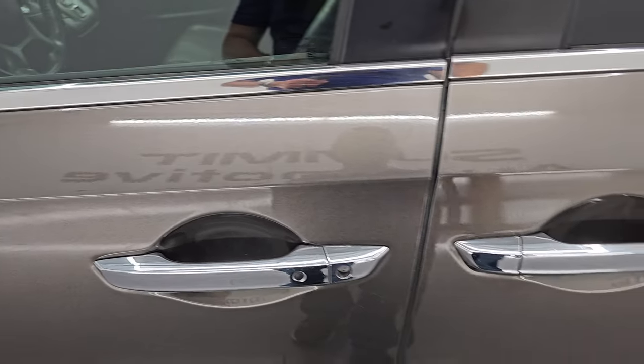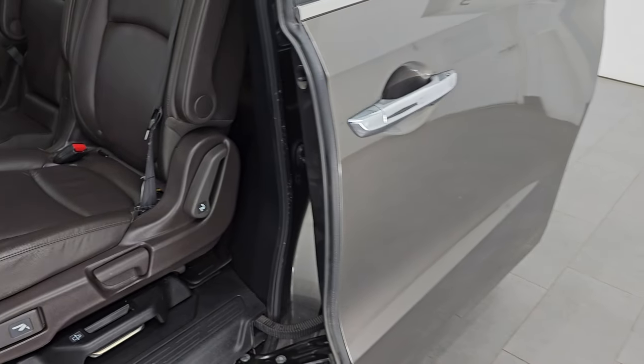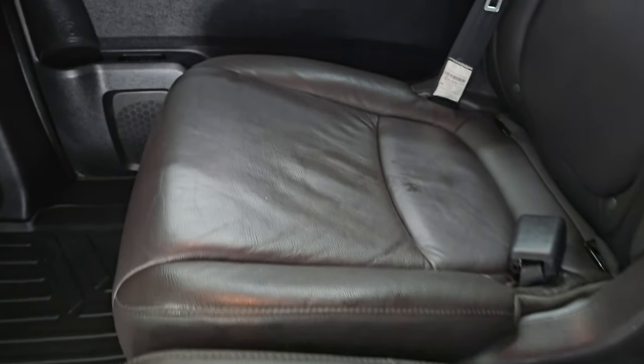Let's take a quick look at these second row seats. You can see that power sliding door is working nicely. In the second row here, you get this kind of brown leather seating.